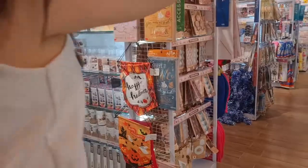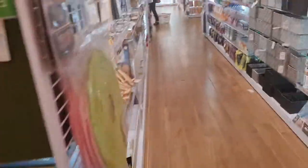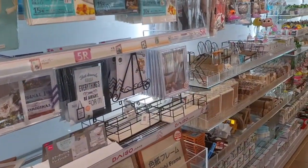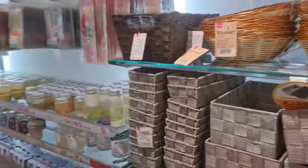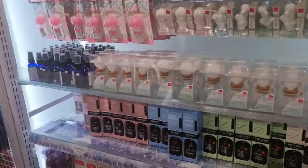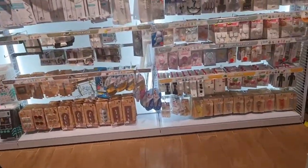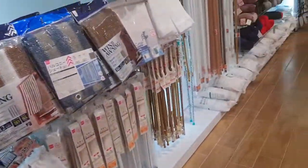Here, punta muna tayo. We're going to go to Daiso. We also have a Daiso here. This is so cute. I'm here to find something to make my fridge more spacious and organized. So let me find out which one I can buy for my fridge. I've seen a lot of cute stuff here, so now I don't know what I'm going to buy. Actually, here in this Daiso, everything is just $2.